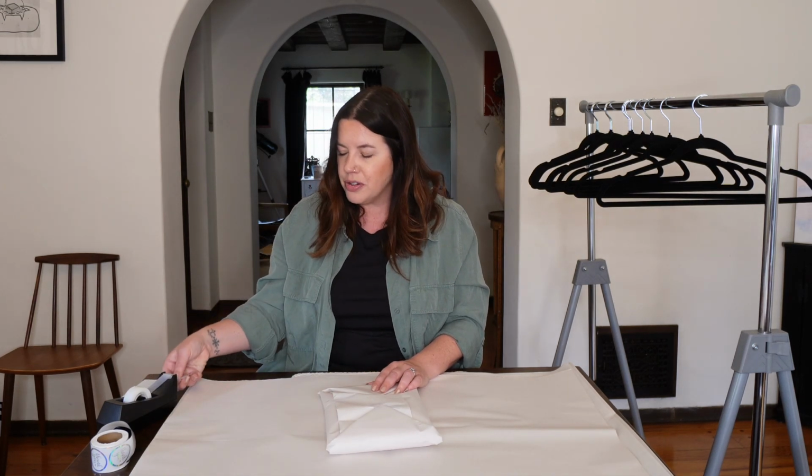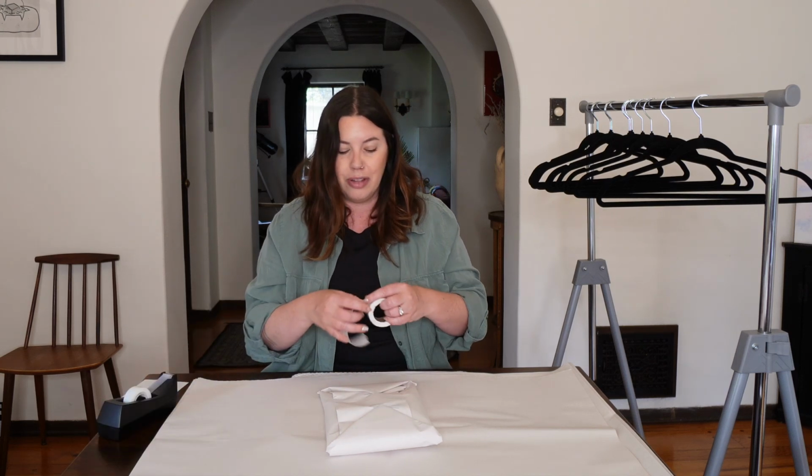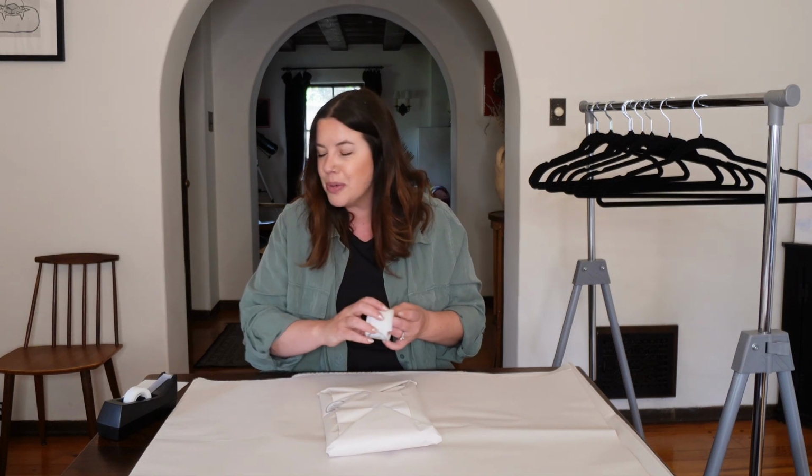It's not something that everybody can do, depending on their storage systems, but for me, I make it work. I have limited storage. I factor in my vintage pieces hanging around for 6 months to a year.